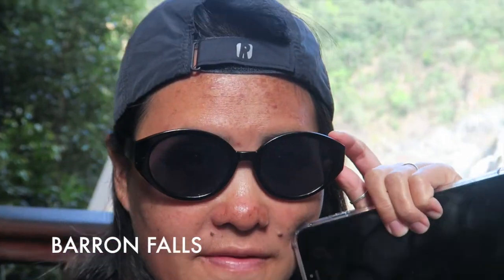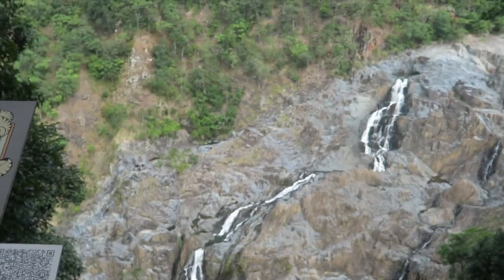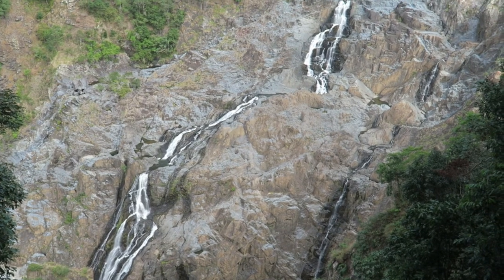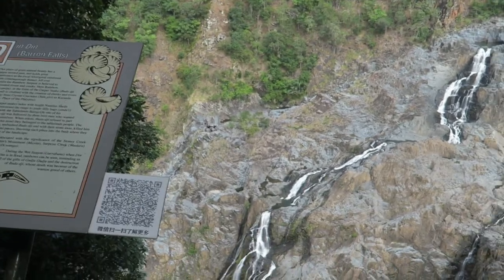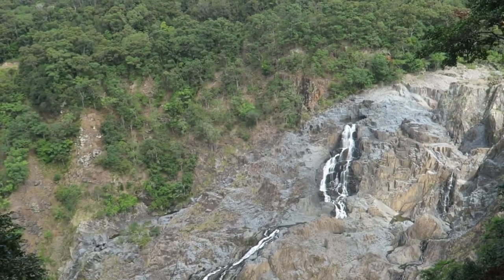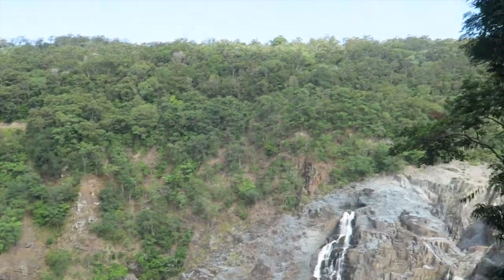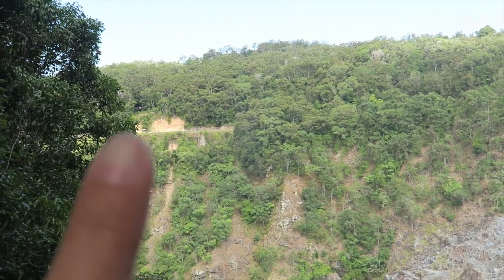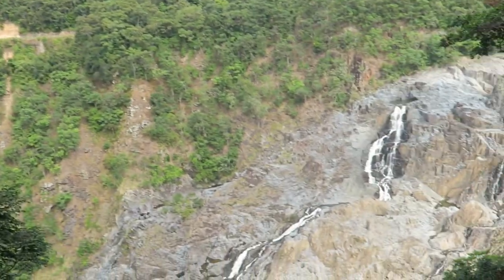So we just arrived at the Barron Falls. So this is it. So beautiful. And then, oh wait, let me show you. It was supposed to be over there. That's where the train will be at. But too bad there's no train right now.